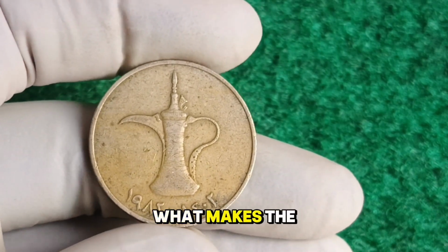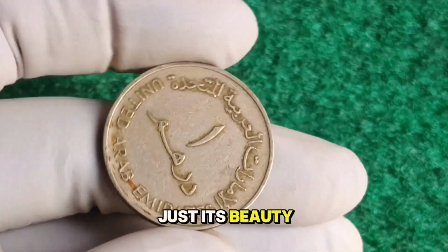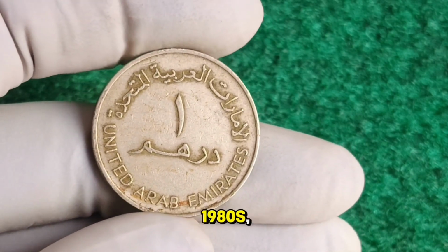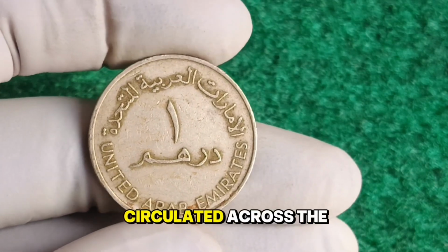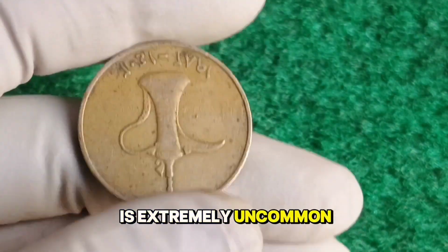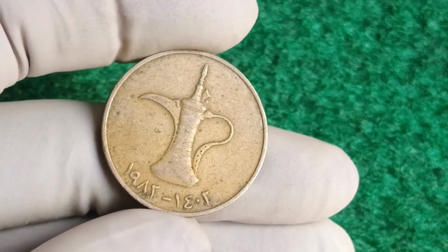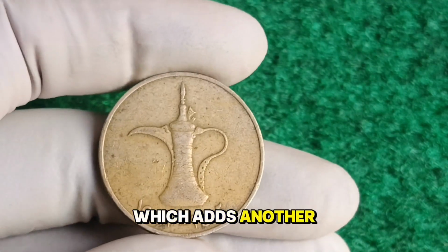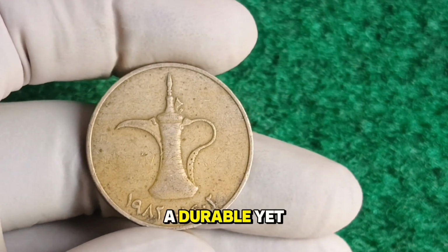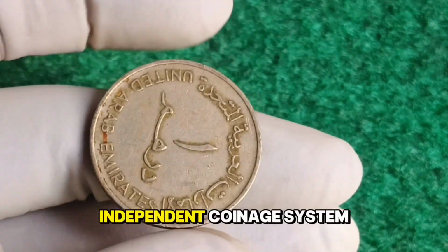Now, what makes the 1982 UAE 1 Dirham truly special isn't just its beauty or symbolism, but its rarity in high-grade conditions. During the early 1980s, coins were heavily circulated across the Emirates, and finding one in uncirculated or mint condition today is extremely uncommon. Over time, the UAE also changed the composition of its coins, which adds another layer of intrigue for collectors. The 1982 issue was struck in cupronickel, a durable yet distinctive metal, and it represents one of the earlier issues of the UAE's independent coinage system.